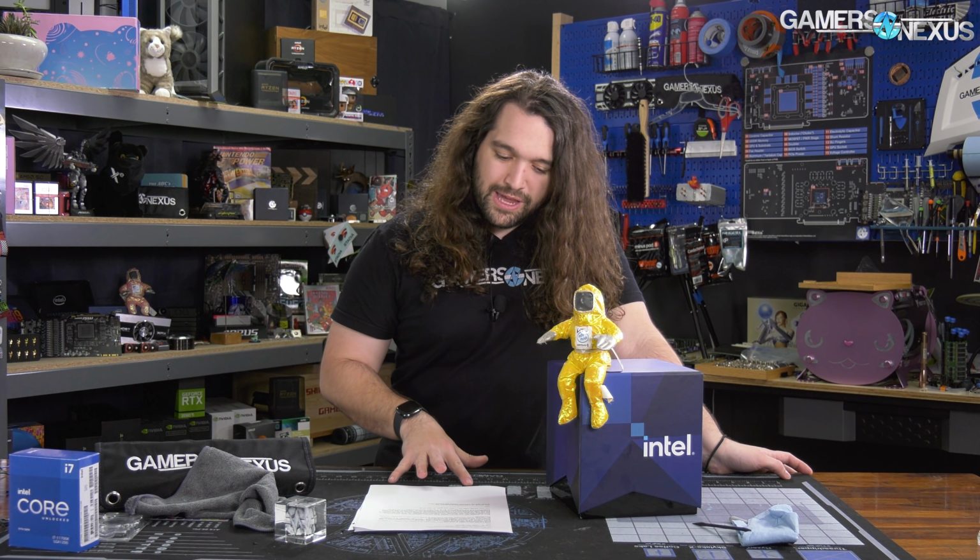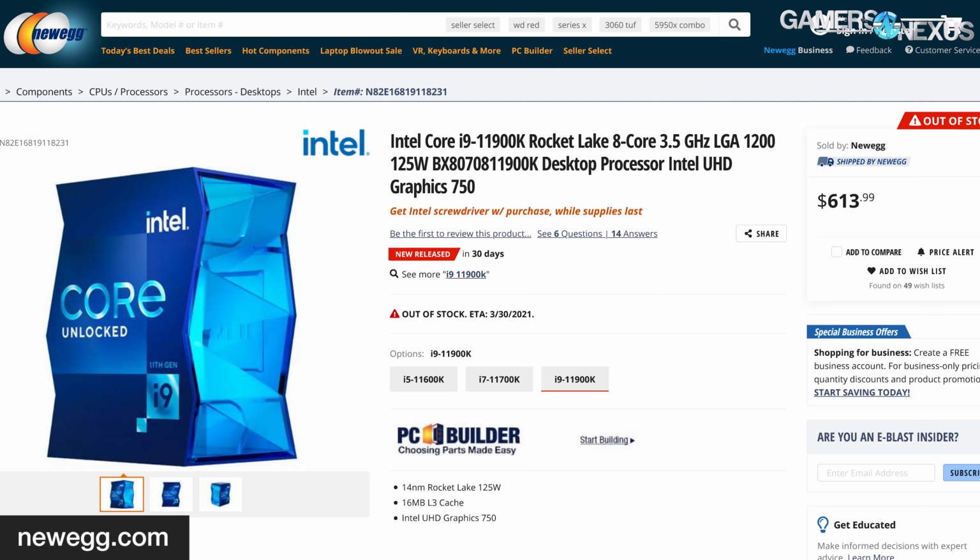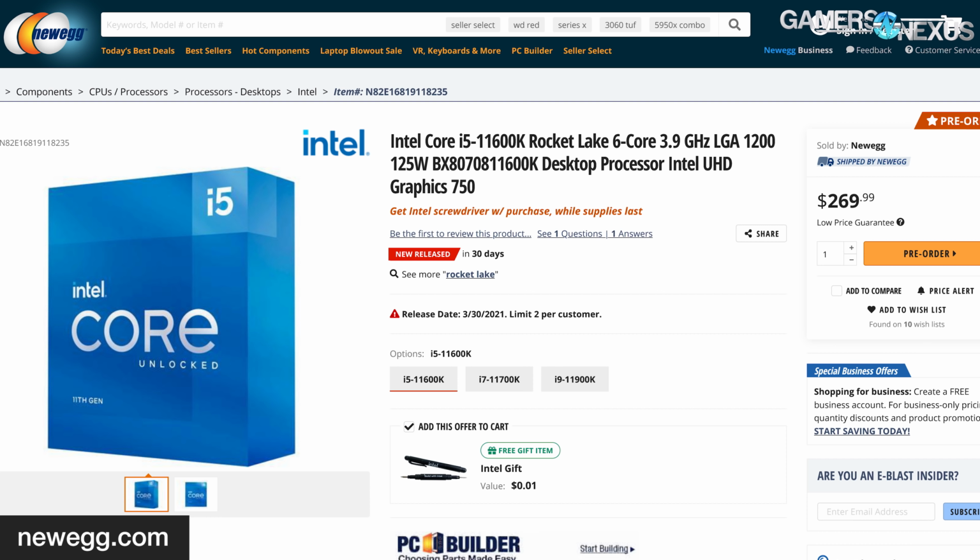The end result is we get something that's a little bit faster than a 10900K with fewer cores and priced at, as of writing, $614 on Newegg versus the 500-something of the 10900K when it launched, or the less than half price 11600K at $270 on Newegg.